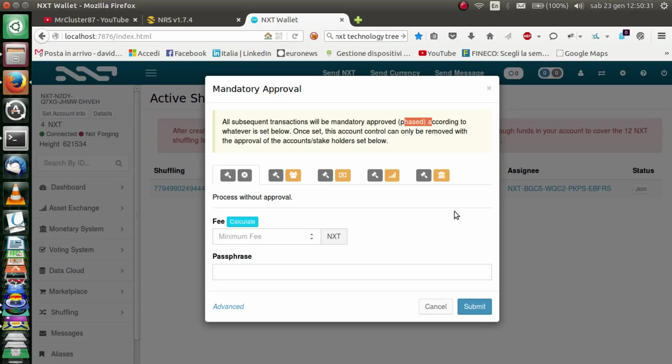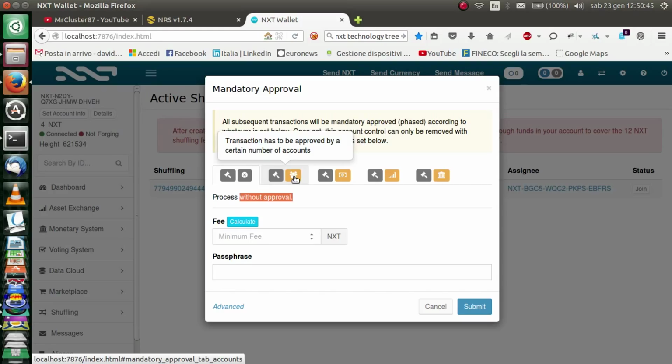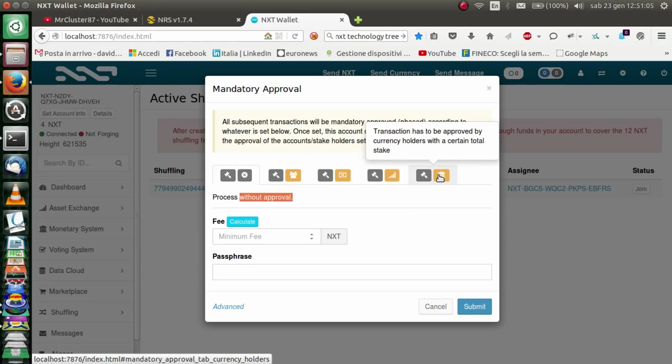So you can process this account control without any approval, or phased. As you can see, the transaction has to be approved by a certain number of accounts holding a certain amount of NXT, an amount of asset holders of a total stake. This is for the asset and this is for the monetary system.